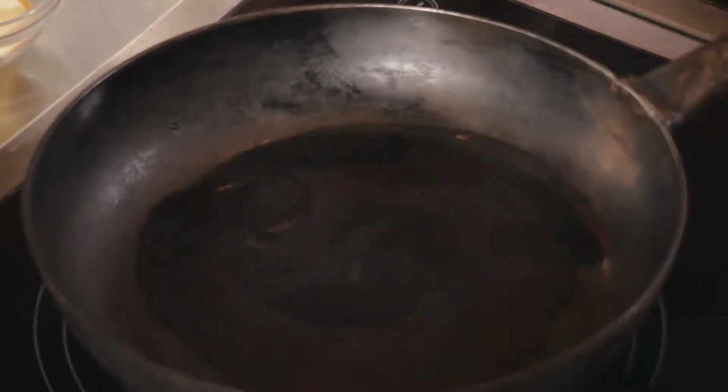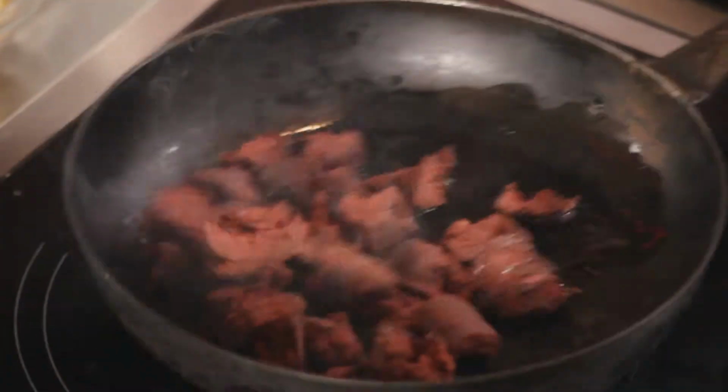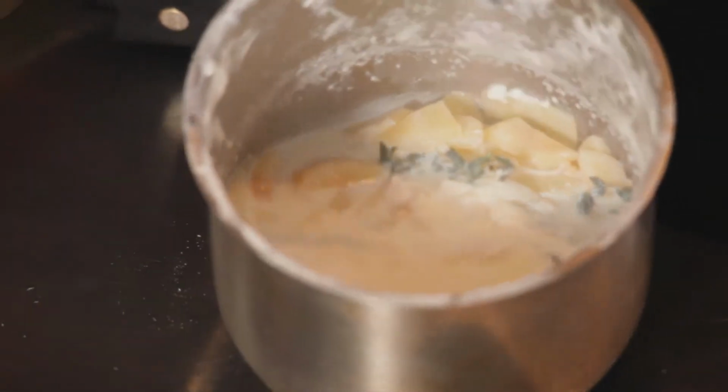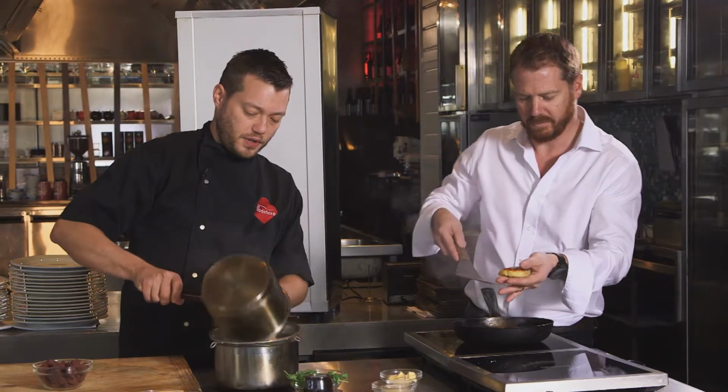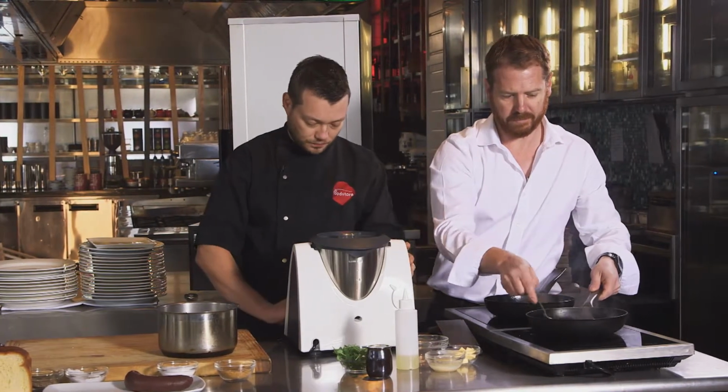Just going to get a nice warm pan on again. Pop the black pudding in. Want the black pudding to sort of break down a little bit more than it is. Sure. Right, so here are our parsnips. Just going to strain it through a colander, take these thyme sprigs out, and we're just going to start pureeing that.